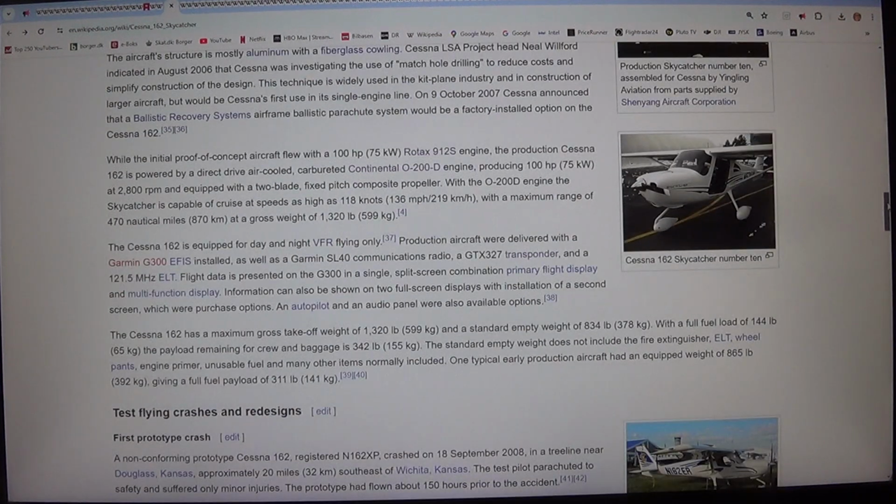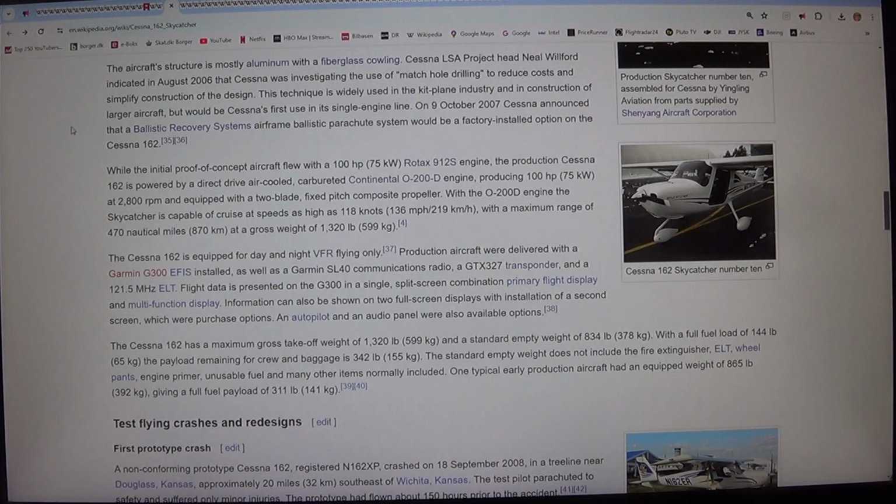Cessna LSA project head Neil Wilford indicated in August 2006 that Cessna was investigating the use of match hole drilling to reduce costs and simplify construction of the design. This technique is widely used in the kit plane industry and in construction of larger aircraft, but would be Cessna's first use in its single-engine line. On the 9th of October 2007, Cessna announced that a ballistic recovery system's airframe ballistic parachute system would be a factory-installed option on the Cessna 162.